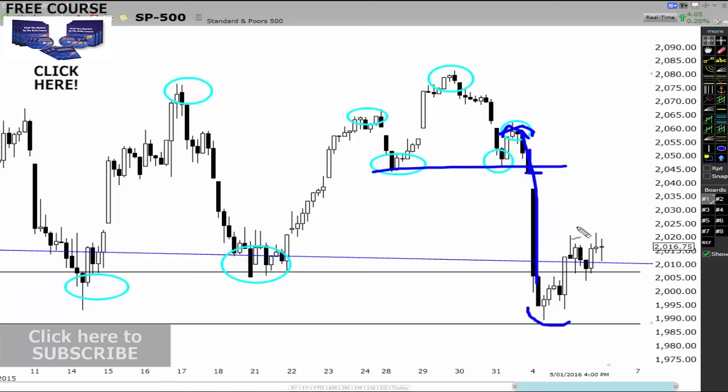Who's in control of this market right now in the short term? The sellers are, because now we're making lower troughs and lower peaks. So we may get a run to the high side, we may not. Now that's the first thing I want to say.